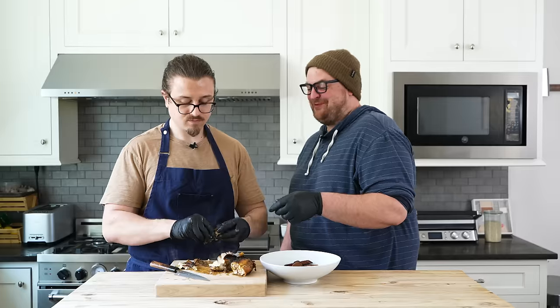That is spicy, but it's delicious. This is honestly one of the best bites of chicken I've had this year. It's not that spicy. I think we're good. Oh, whoa. It creeps in. Yeah, it's starting to creep in.